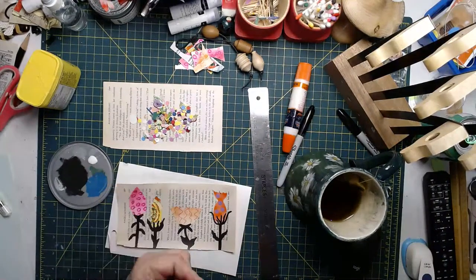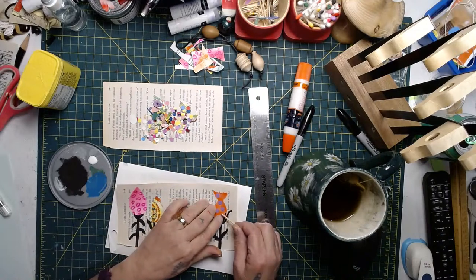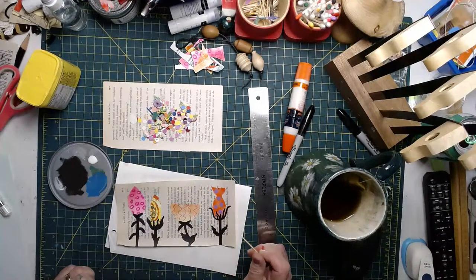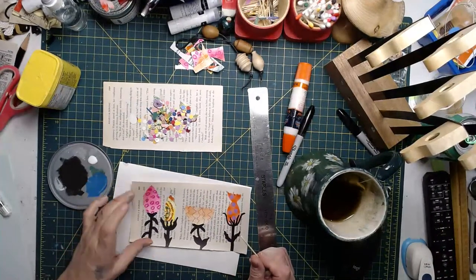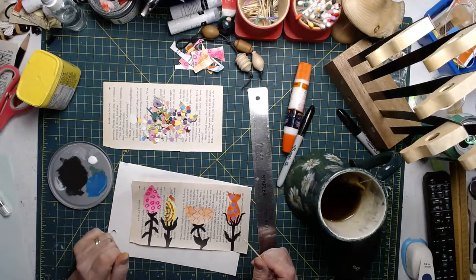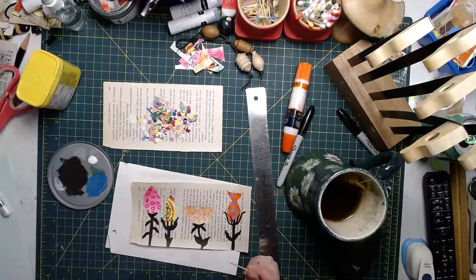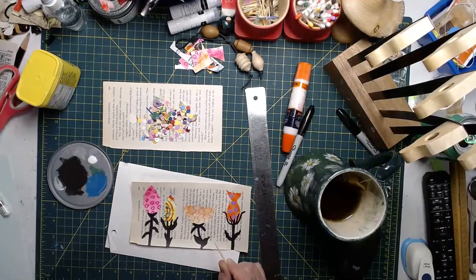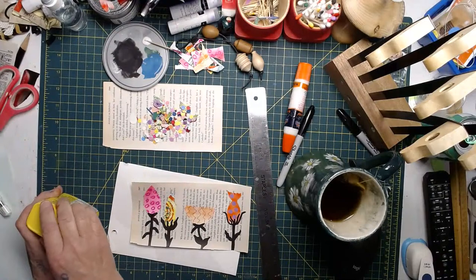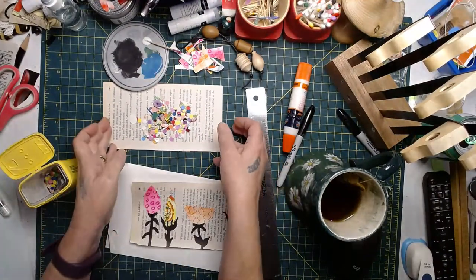Here's where the hole punch confetti comes in. I like it. And I think this might need, no. I think that's good for adding on for that. I think the rest is going to just have to be fuzzy.